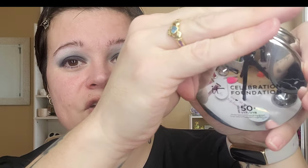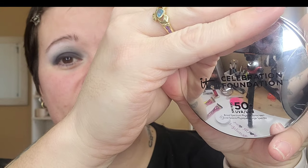The e.l.f. one is $11. This one is around $34. I'm also going to start off by saying that I do not have light in the actual powder foundation, the Celebration Foundation. This is the IT Cosmetics Celebration Foundation. It does have an SPF of 50. Both of these are tan because this is what I use pretty much solely in the summertime. I do not have a light in the actual Celebration Foundation.